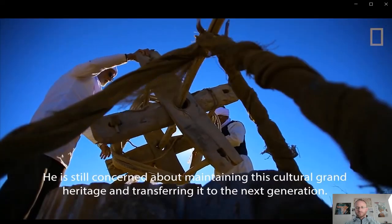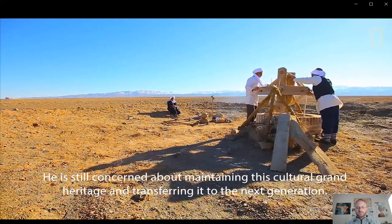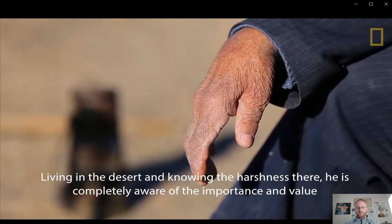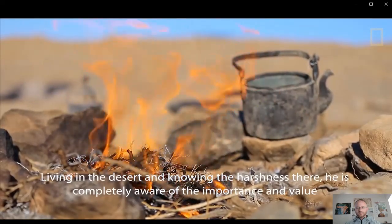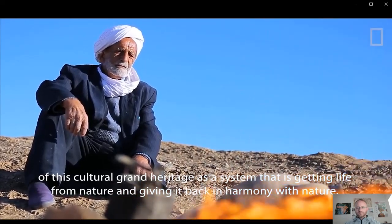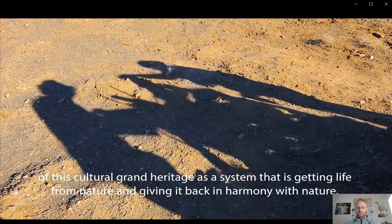He is still concerned about maintaining this cultural grand heritage and transferring it to the next generation. Living in the desert and knowing the harshness there, he is completely aware of the importance and value of this cultural grand heritage as a system that is getting life from nature and giving it back in harmony with nature.